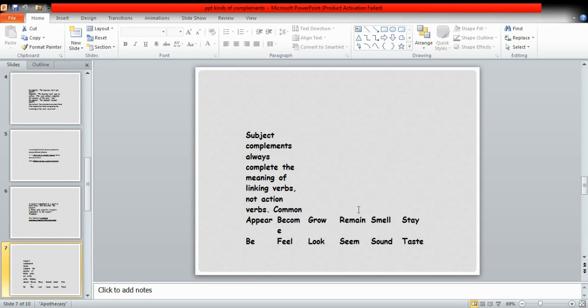In the case of the subject complement, you are always going to have a linking verb, and the word after the linking verb, which will make the meaning of that linking verb complete, will be a subject complement. Like you can see, all these linking verbs: appear, become, grow, remain, smell, stay. Be means all the forms of be, like is, are, was, were, has, have, had, feel, look, seem, sound, taste. These are all the linking verbs. They are all stative verbs. They are not action verbs. So subject complements you are always going to find in the case of linking verbs, not action verbs.